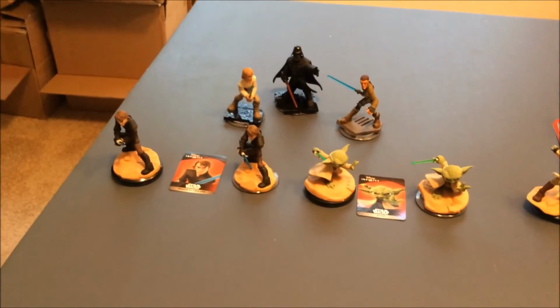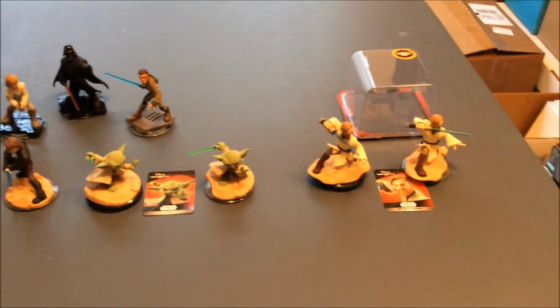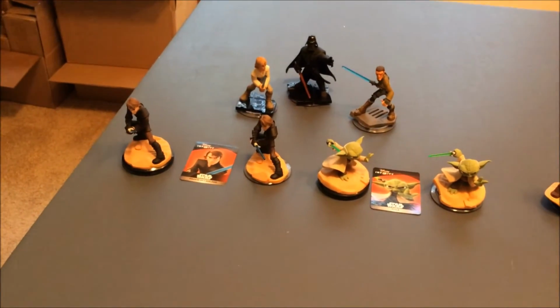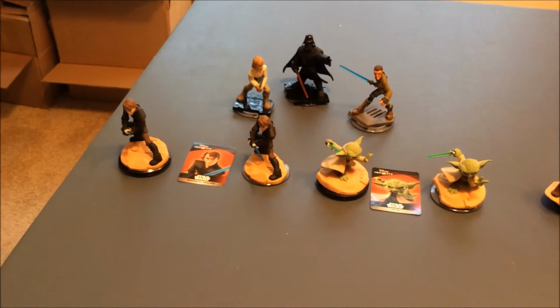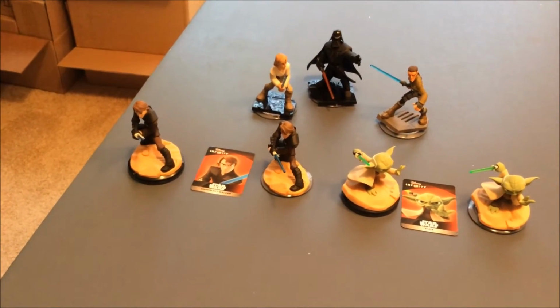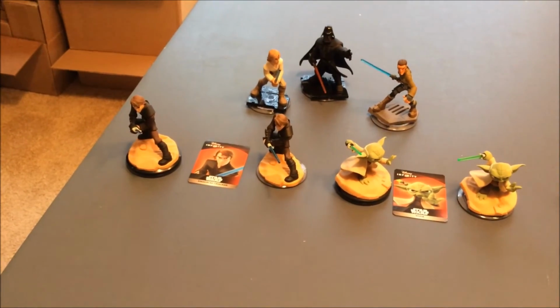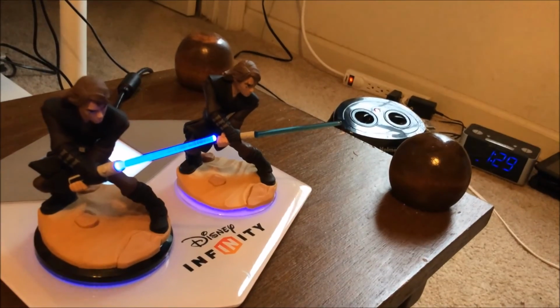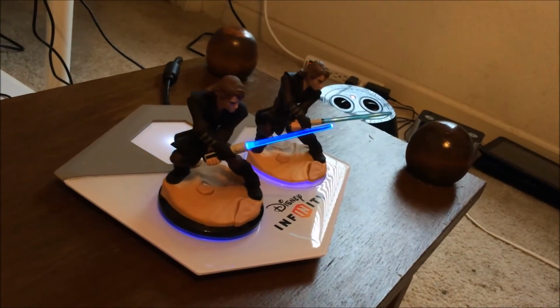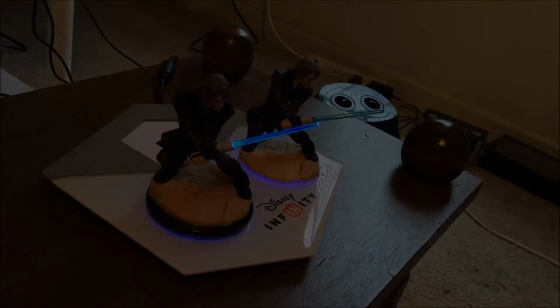So, Light FX, similar thing. We're going to take a very quick look here. I'll use the clip that I recorded a little bit earlier. Let's take a look real quick at what Anakin looks like, side by side, regular and Light FX, both sitting on the base while it's active. And there's your regular lightsaber and the light up lightsaber from the Light FX.